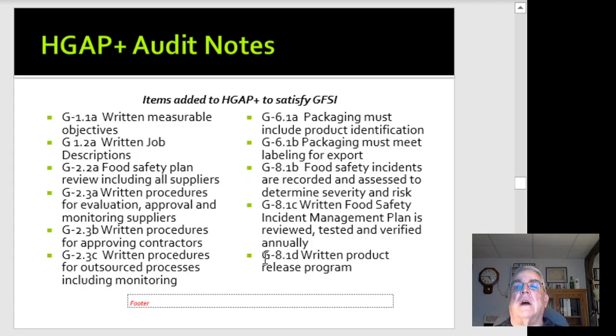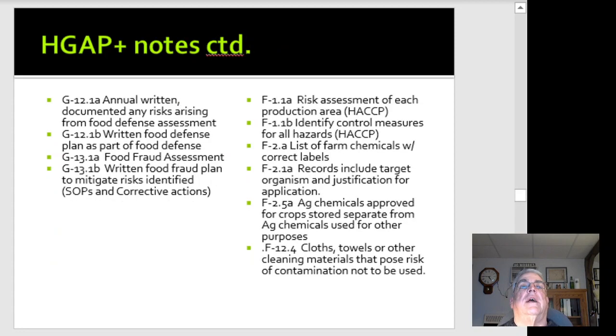If you have boxes that do not hold up and you have to rebox a product, what do you do? How do you release it back into production where it can be shipped? All of these things have to be accounted for, and you have to do records and a lot of write-up on these things.